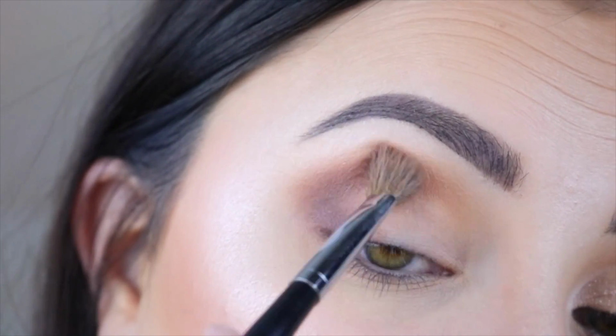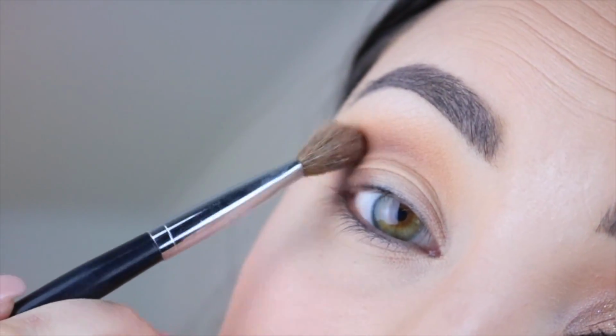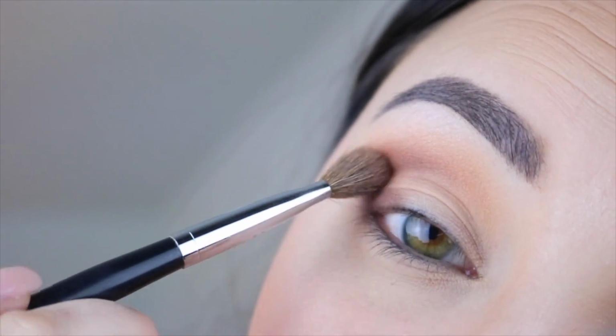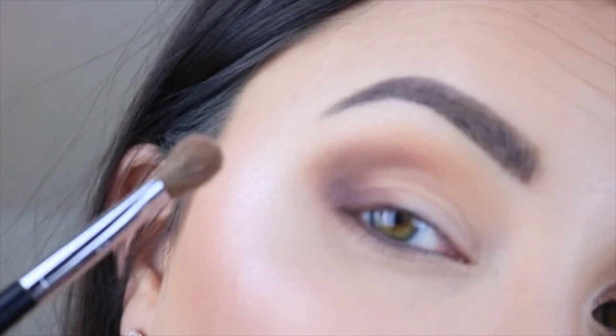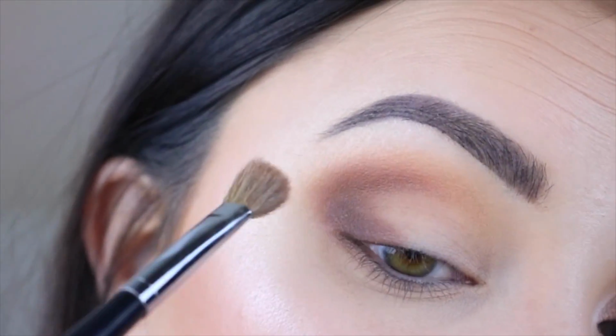And I'm also holding my brush pretty gently. If you can see from the side angle, this is how lightly I'm blending that shade out. I'm not pressing in, I'm just very lightly touching my eye. I feel like how you hold the brush is really imperative to your blending because you have to be really soft and gentle with it.